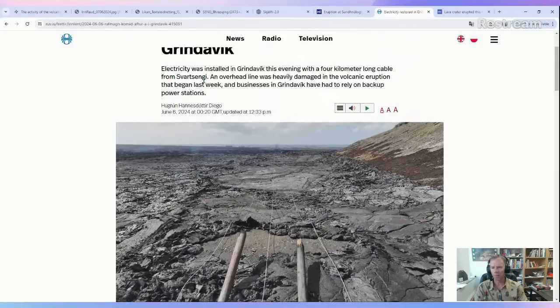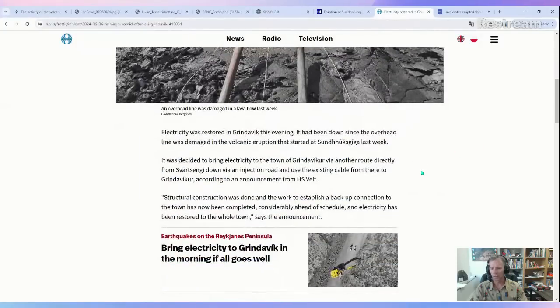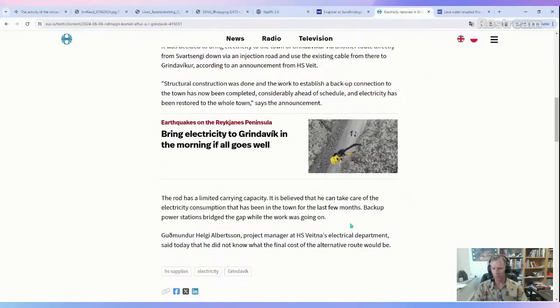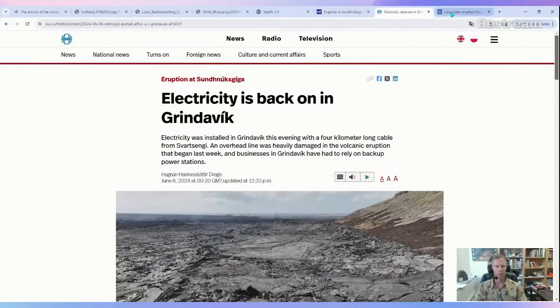But now they have established the electricity with a 4-kilometer long cable that comes from the Svartsengi power plant. So the overhead line was damaged. Not sure what the plan is long term for that, but at least for now, they've got the electricity flowing again in the town. Not sure exactly what they're going to do long term, if they're going to try to put the poles back up, but they've got some time probably to figure that out while maybe waiting for the next eruption.